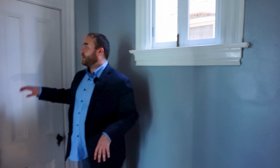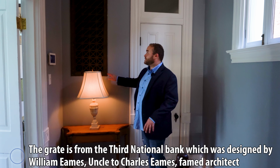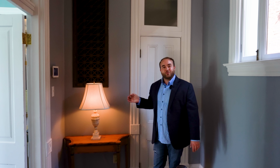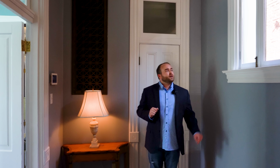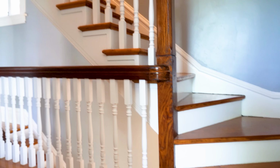Arriving up here at the top of the steps, we come to a landing and we're immediately greeted by a linen closet. There's also this grate here, and this used to be on the outside of the Second National Bank. So that's just a really cool bit of heritage that's been brought into this house. There's also a double hung window here that runs underneath the flying staircase to the 3rd floor.